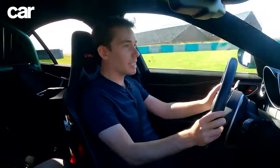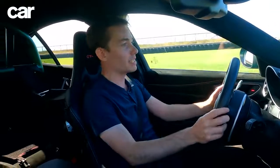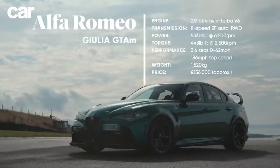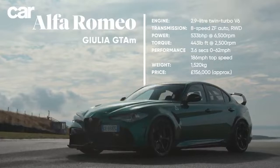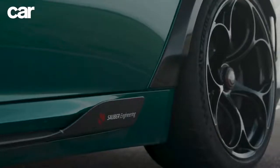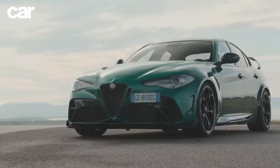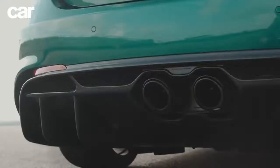And while the M4 is more of a jack of all trades, this is a more focused machine because it's about 100 kilograms lighter than the regular Giulia Quadrifoglio. It's got those special Michelin Pilot Sport Cup 2 tyres. It's got a wider front and rear track. It's also got a bit more power as well, 30 brake horsepower more, which isn't actually that much, but it does have an appreciable extra amount of oomph when you're coming out of a corner.